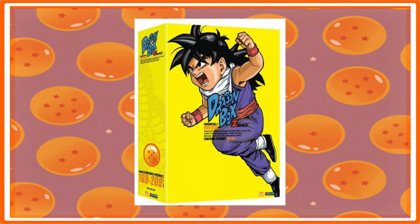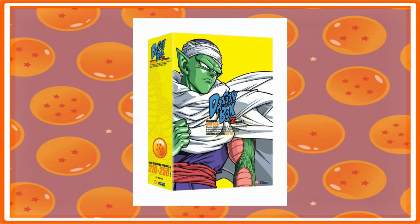Box 5 released in April of 2011, and I like to call this one the Gohan box, as it had the entire Cell Games and Great Saiyaman Sagas, which Gohan is prominent in both of them. And of course, also has Gohan on the cover. 6 released in July 2011, and this is the one I want the most. It has World Tournament, Babidi, and Majin Buu sagas. It has Piccolo on the cover of it.